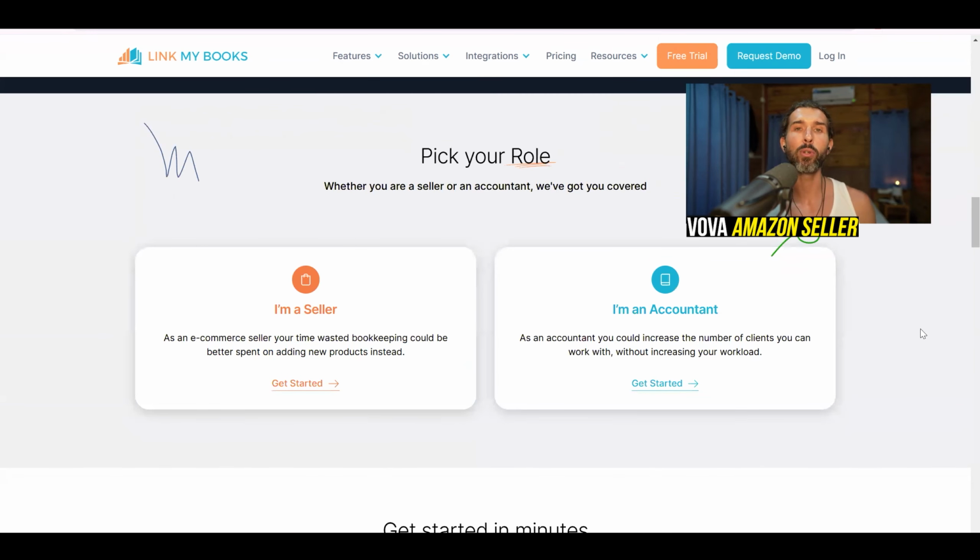Now, another cool thing about Link My Books is that it can be used by e-commerce sellers, but also by accountants and bookkeepers that are managing e-commerce sellers.